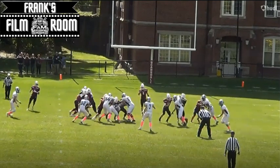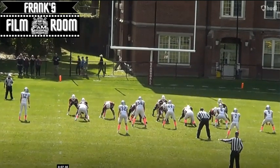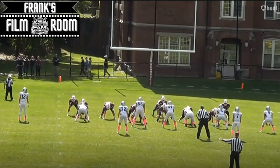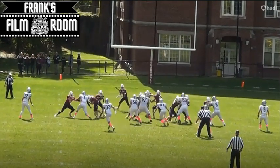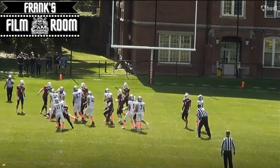Just the consistency that I want to see more. And then this is really, again, strong. Probably could drive his feet a little bit more, but strong flow to the ball. Stack behind him, replays him, boom. Right into the hole and helps get that tackle.